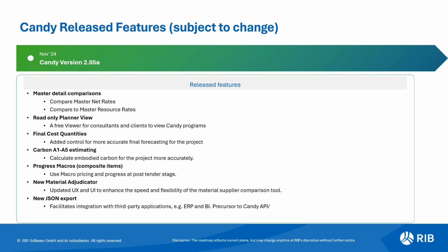Of course, the addition to our final cost quantities, and this is the additional control, or more accurate control, for final forecasting for the project. And I think this adds a lot of value to the Candy post-tender, as well as the cost and allowable side of things of the system.